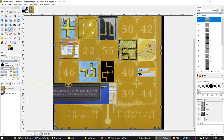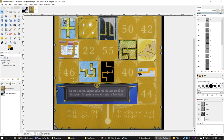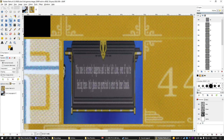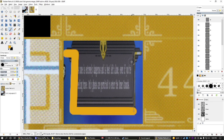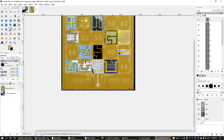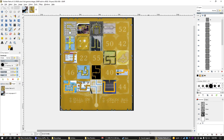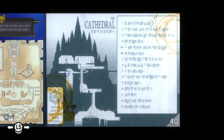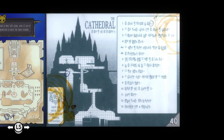That was 39. I'm gonna go ahead and squish you instead, because this will be annoying otherwise. There we go. Just trying to make it readable. 40, around the next page. It's a pretty monochrome page. Do I care about these coffee rings? This is 40. Yeah, it's 40.